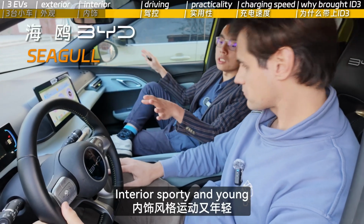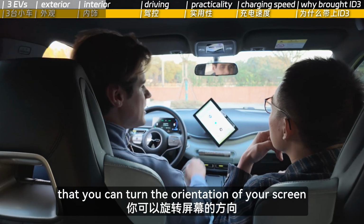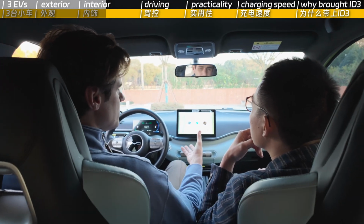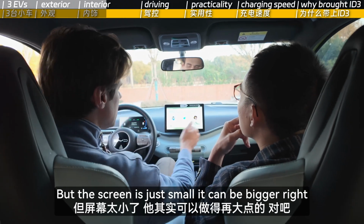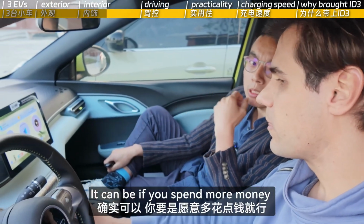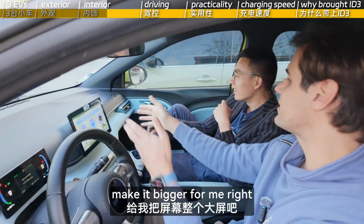Interior, sporty and young. What I love about this car is this part, right? That you can turn the orientation of your screen, but the screen is just small. It can be bigger, right? It can be, if you spend more money. But you cannot just tell them, oh, guys, I want to add 10,000, make it bigger for me, right?